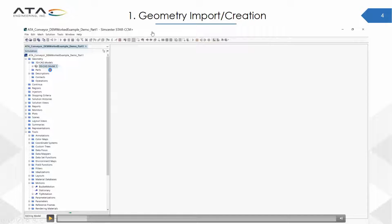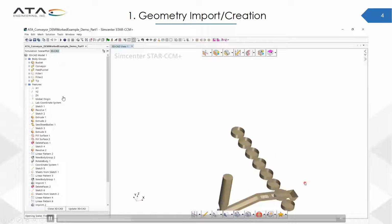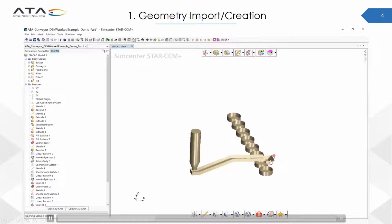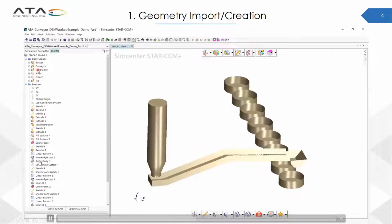So with our geometry, we could create it in an external CAD software and import it. That takes about 3 clicks: file, import CAD. In this situation, I've created the geometry myself in 3D CAD within STAR-CCM+, and you can see the geometry as we saw in the video just now. And you can see on the left the tree of operations it's taken me to produce that: some revolves, extrusions, and patterning this bucket.